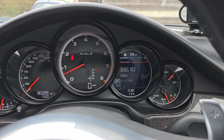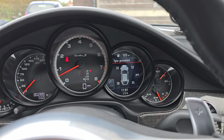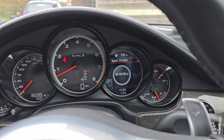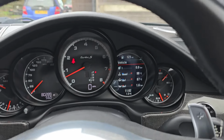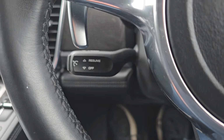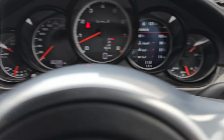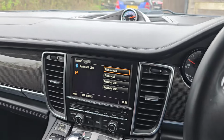This screen on the right here, you can change what that shows. Really like that. I normally have it on the vehicle one, because it shows all the temperatures you would want to see. But yeah, no warnings on the dash. Do have cruise control. Do have flappy paddles for the double clutch gearbox.